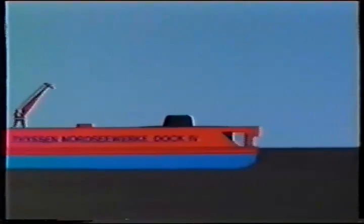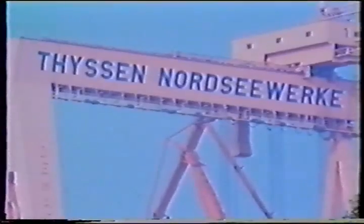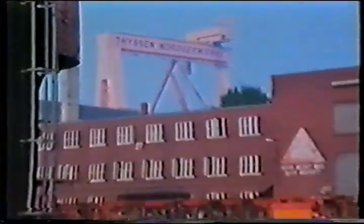Instead of the traditional launching, a special procedure is employed to let the submarine into the water. First, the boat is hauled onto a floating dock. After years of planning and design work, the day has finally arrived. The submarine is so far completed that it can be slipped into its element.